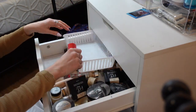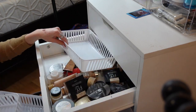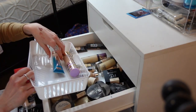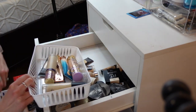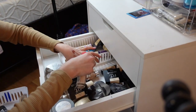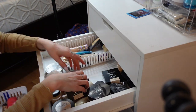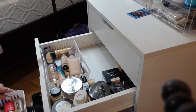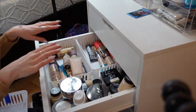What I'm doing here is I am getting all the baskets ready to put into the drawer, organize the foundations and lay out how I want the baskets to line up and what baskets I want to use. And I really struggle with this drawer because I wanted to put the high-end ones and the drugstore ones separately, and then put the powders separately from high-end to drugstore as well. So you'll see me working on that in this clip.